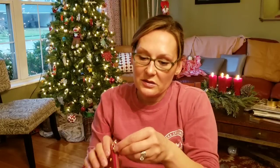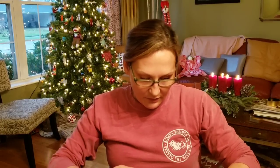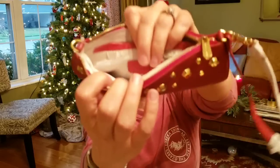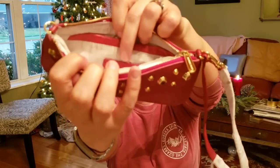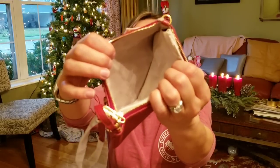The inside has still got all the paper on it. The inside's really pretty. So you've got your Michael Kors tag and the little extra pocket is ribbed. Honest to goodness, I considered keeping these, but I don't use wristlets. I love them. I think they're beautiful and maybe I need to use them more often, but this is gorgeous.